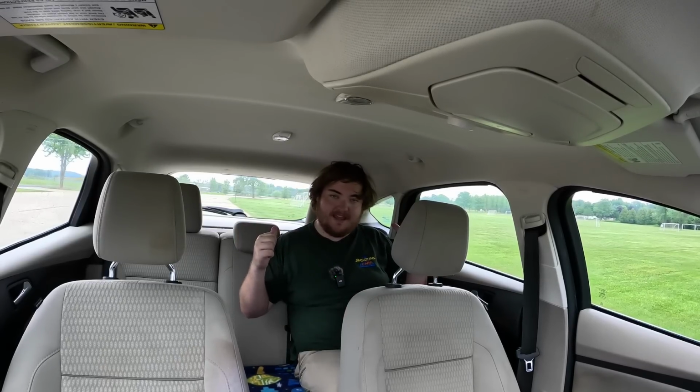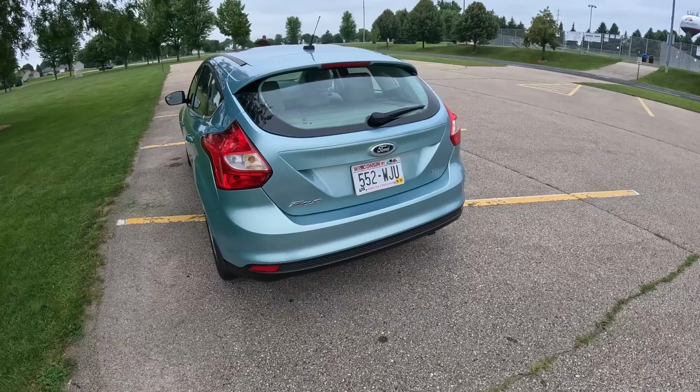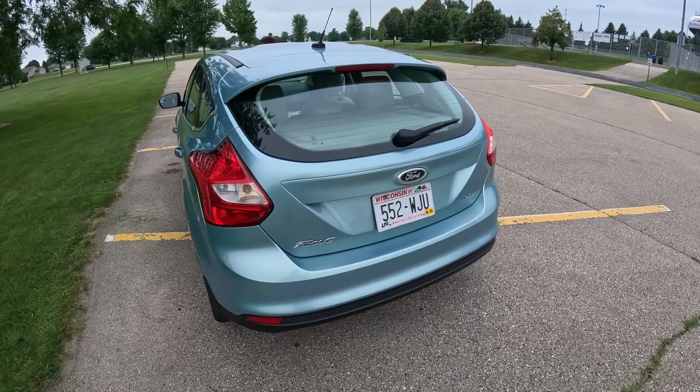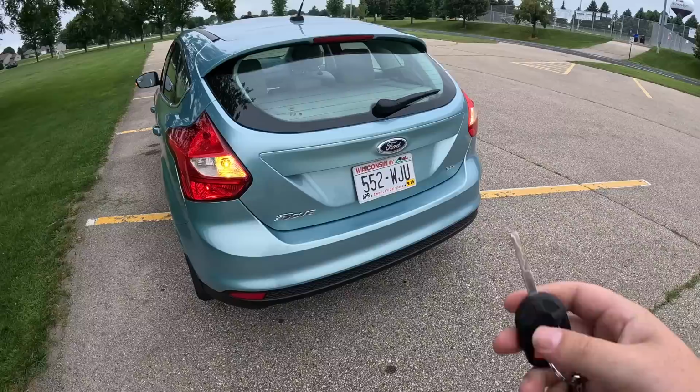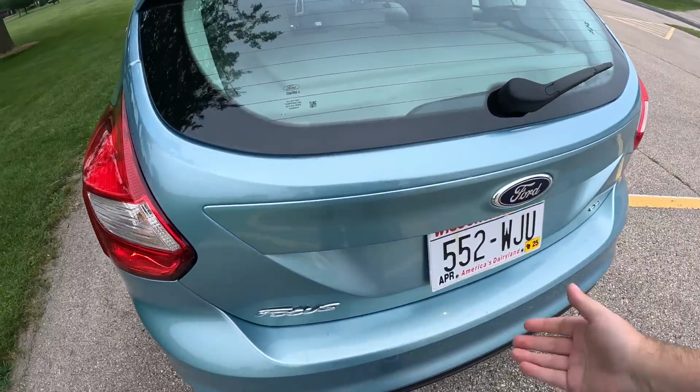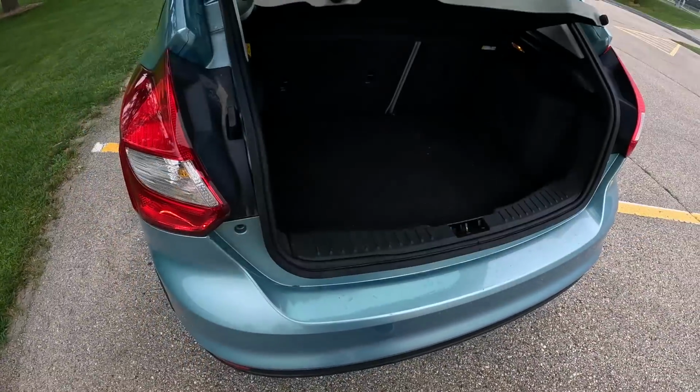Let's hop into the back and talk about the trunk. Right around the back of the Ford Focus SEL from 2012. Little button here on the key fob. It pops it, but it doesn't pull it up. You have to do the rest of the work.